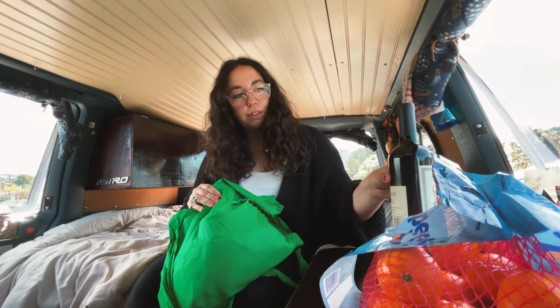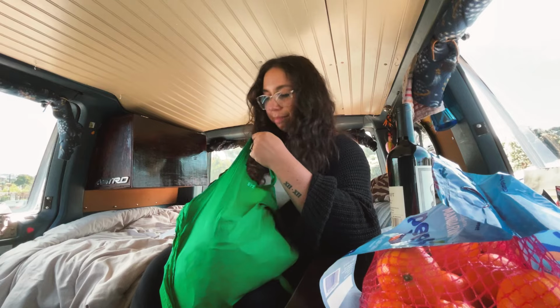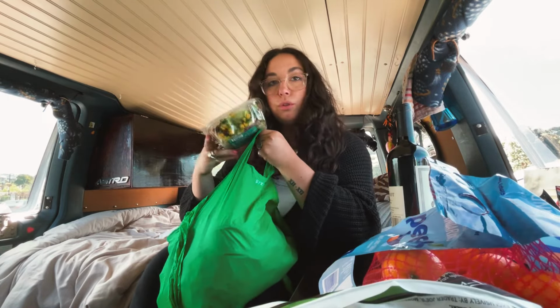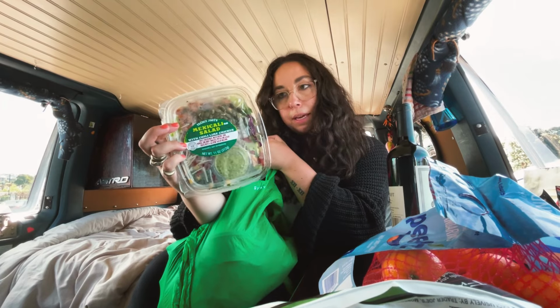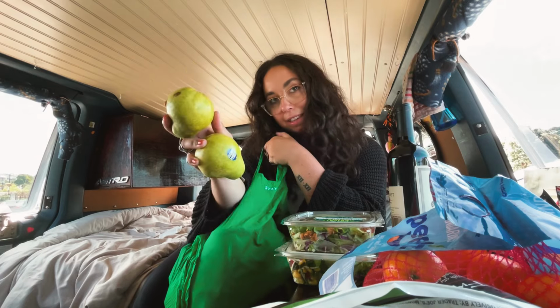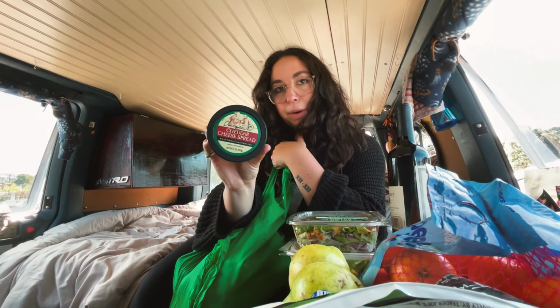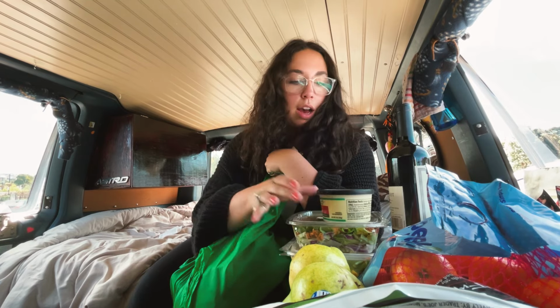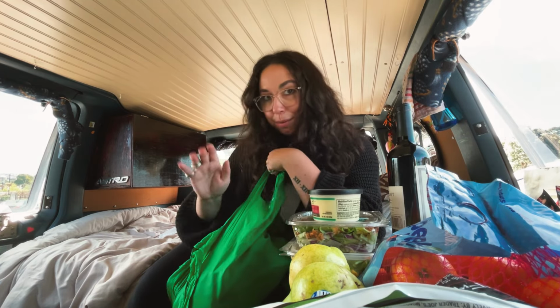Actually, it's not a really nice bottle. It's literally such a cheap bottle, but you know what? It'll do. My favorite chicken fried rice. I got 2 of my favorite Mexicali pre-made salads from Trader Joe's. I love these so much. I got 2 pears. My favorite cheddar cheese spread. This stuff is so good, and I already have the crackers for it, so I really wanted to just get this to eat with the crackers.